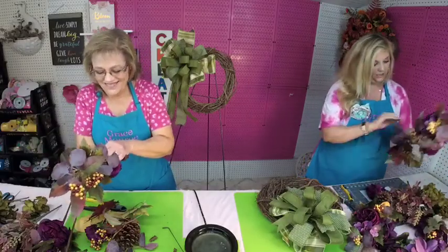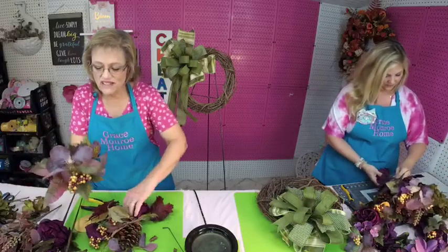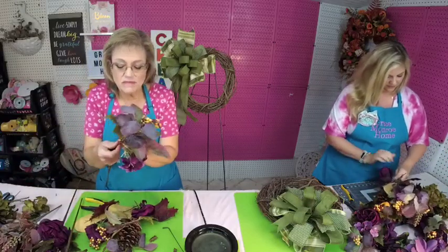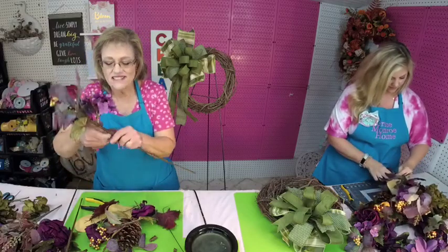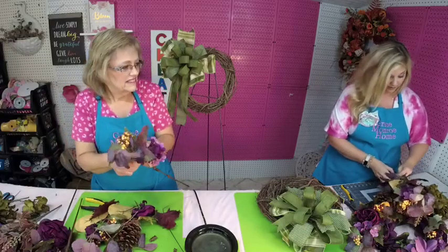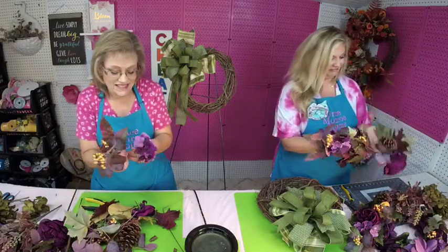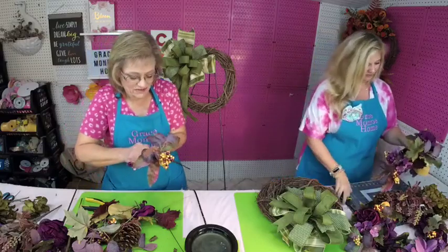This one's kind of stuck. So you may have to cut some of the stem to get it to loosen, but I actually did not realize that these stems were this tough, or I would have already had them cut. I know it, me too. I didn't either, but they are. So I'm about to get this one apart.